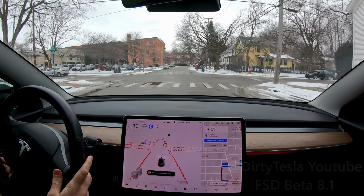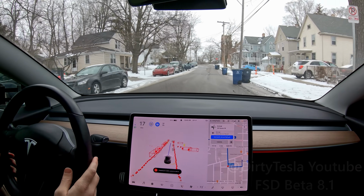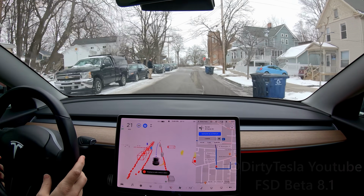Making it right here. Wow, we're getting a little goofy now. What are you doing? Got a Model 3 parked right there. We got some garbage cans. I'm gonna slow down a little bit. It's a little too fast in my opinion.